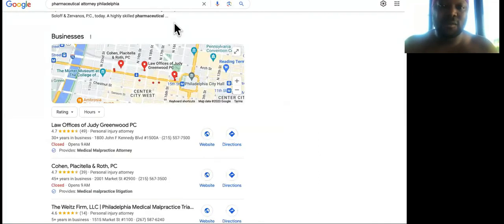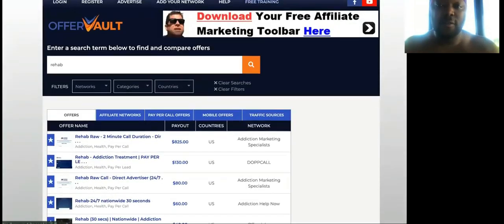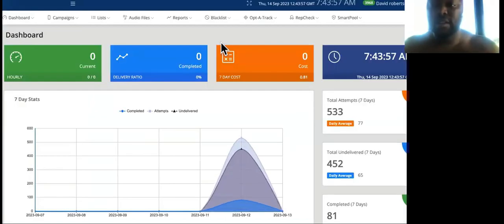So next, what you're going to need is Google. You're going to need to open up Google. Then you're going to need to open up something called Offer Vault. And then you're going to need the script that I'm about to give you. You're going to want this software to scale this up. Okay, so I meant to say once. You don't need... I hate when people say that. But let me show you what I'm talking about.